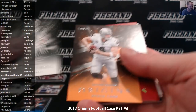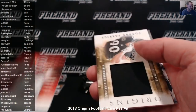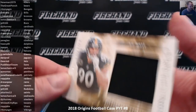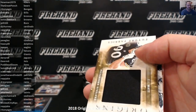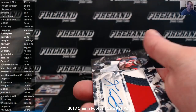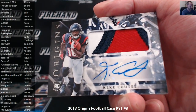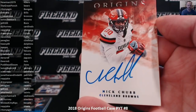Alright. Jamal Adams, Derek Carr, Tom Brady to 299, Kareem Hunt. And TJ Watt, Future Fabrics. 4 out of 25. Steelers, DJ Cherney. Kiki Kute for the Texans. Wicked City Rips. And Nick Chubb for the Cleveland Browns. LA Mechanical.